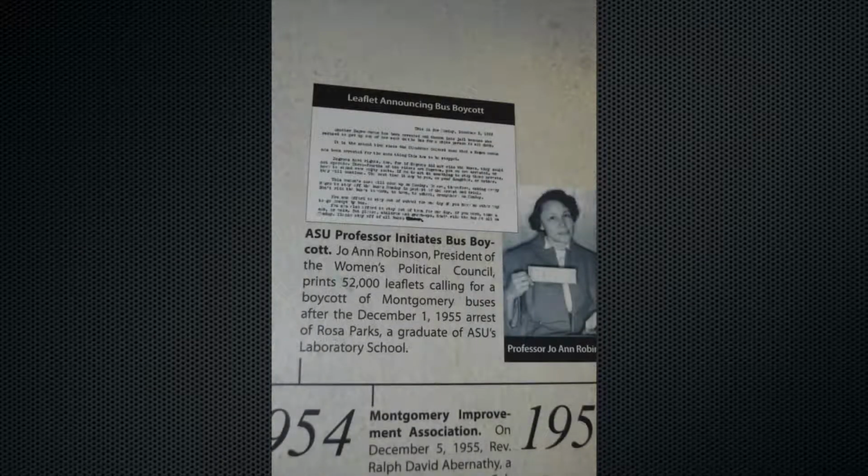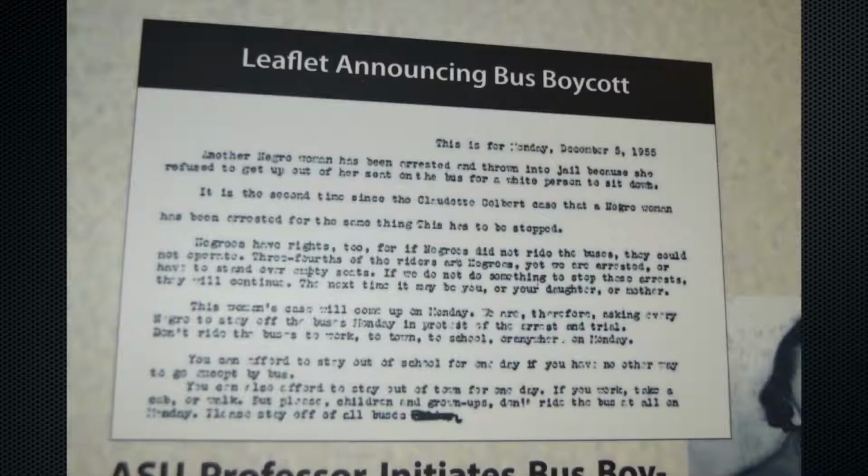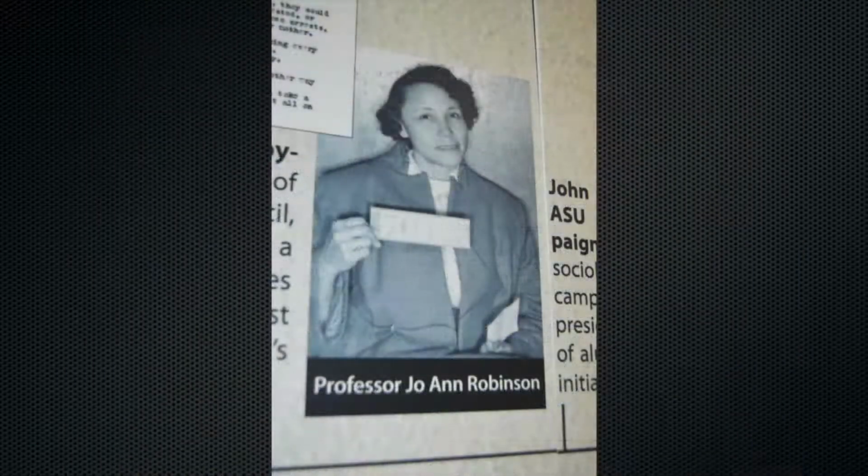At the very center of the civil rights movement, ASU students, professors, and alumni participated in some of the most iconic protests of the 1950s and 1960s. The ASU timeline identifies Professor Jo Ann Robinson and the Women's Political Council, highlighting their efforts to call for and help organize the Montgomery bus boycott.